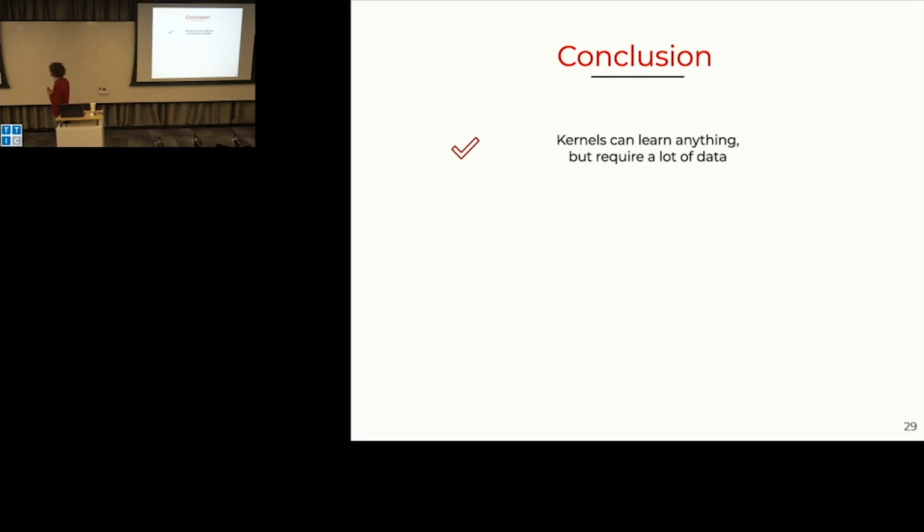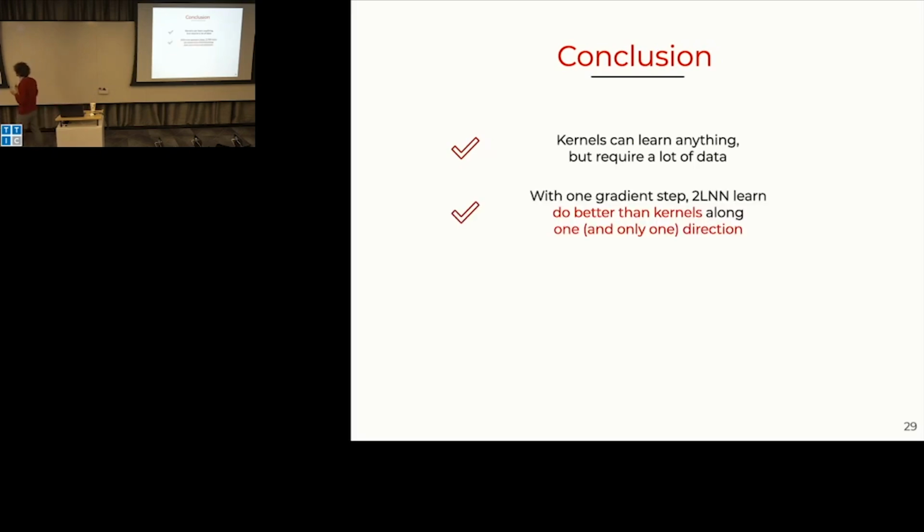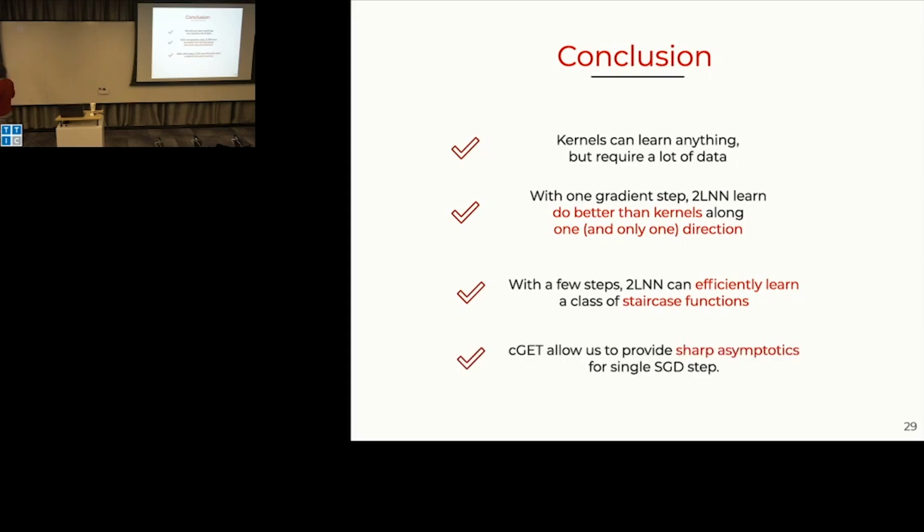Kernels can learn everything but require a lot of data. With one gradient step, you can do better than kernels along one and only one direction in the proportional sample complexity regime. With a few steps, you can efficiently learn a class of staircase functions. And the conditional Gaussian equivalence allows us to provide sharp asymptotics for the generalization error of what you can learn with a single SGD step in the proportional regime.